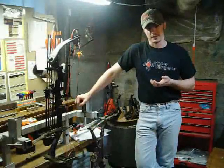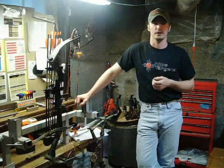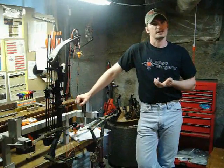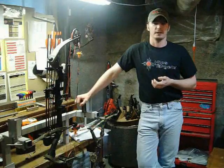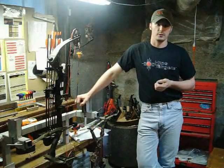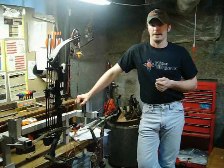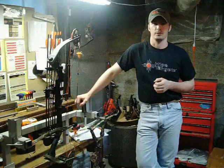Bows with low brace heights, 7 inches and below, bows like the PSE Omen, the Bowtech 82nd Airborne, they're real fast bows. The lower brace height makes them real quick. But at the same time, any slight flaw in your form is going to make it harder for that bow to perform like it's supposed to. Well, the bow is going to perform like it's supposed to, but it's going to be harder to get accuracy out of it that way.